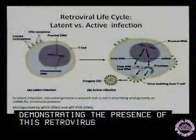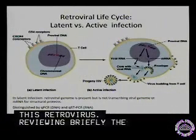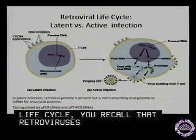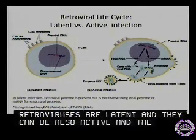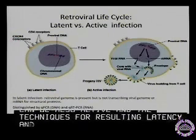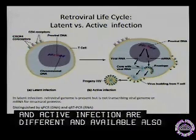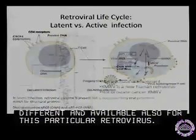Reviewing briefly the retroviral life cycle, you all recall that retroviruses are latent and they can also be active, and the techniques for evaluating latency and active infection are different and available also for this particular retrovirus. That, of course, is an HIV model that's presented there.